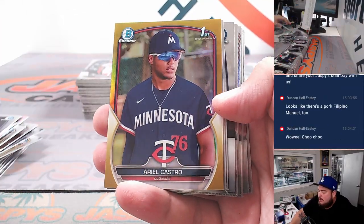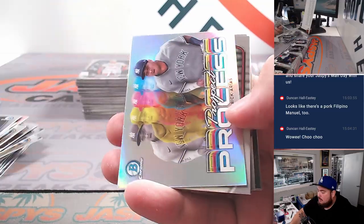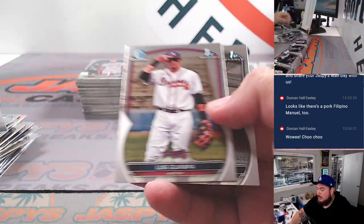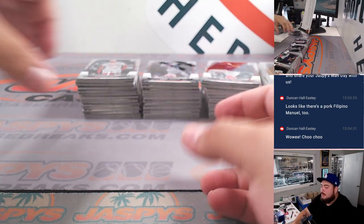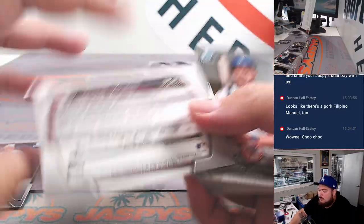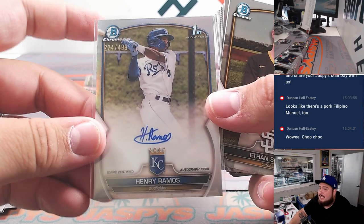And a gold Ariel Castro for the Minnesota Twins. Trying to get some nice color. And Max Scherzer. Out of $2.99. I'll keep that box separate so I can go through the other cards earlier. Whoa, Victor Asturias. Out of $1.99. That must be a new color. I don't think I've ever seen that color before. We got Henry Ramos for the Royals, one of the last few teams taking X line to $4.99.